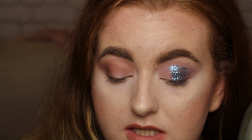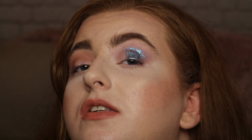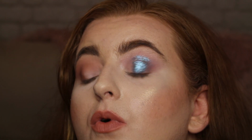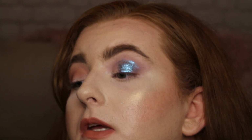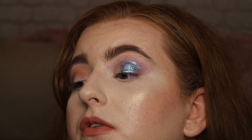The formula feels really smooth and the glitter isn't chunky, it's not gritty or anything, which is nice. I feel weird talking to you looking down right now, but I'm just trying to make sure it doesn't go all creasy. Maybe if I talk to you like this, or is this even weirder? If there was more blue pigment in this, it would be so much better. But yeah, now I'm just gonna sit here and wait for this to dry.